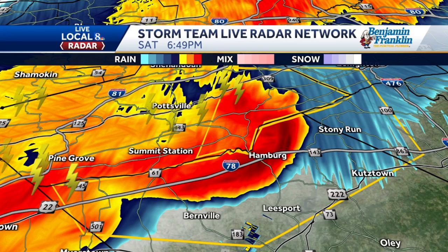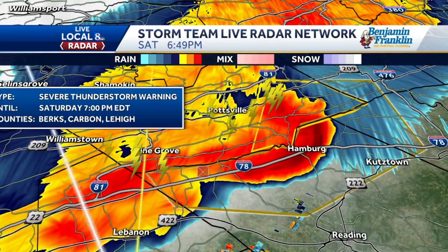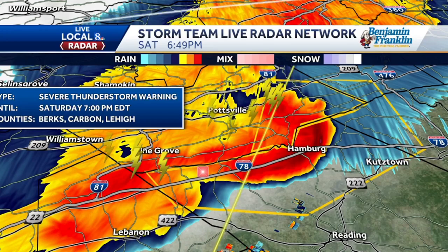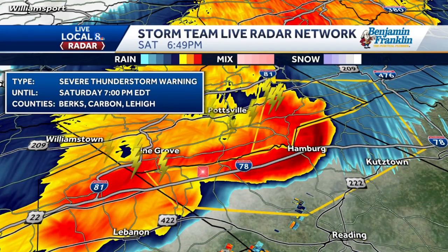And it can do the same damage as a tornado. It doesn't have to be a tornado warned storm to cause considerable damage. We're talking 70-mile-per-hour winds that will take down trees. It could cause damage to buildings, of course. And if you're driving on 78, that's very dangerous. Torrential rain, probably can't see very much in front of you.